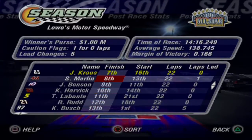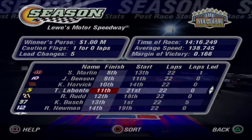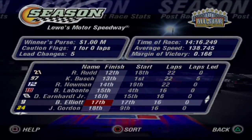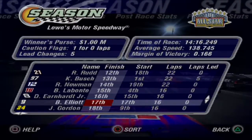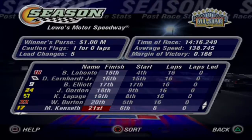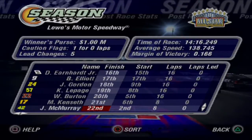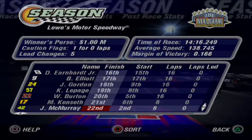Why is my controller acting like this? Kevin Harvick 10th, Terry Labonte 11th, Ricky Rudd 12th, Kurt Busch 13th, Ryan Newman 14th, Bobby Labonte 15th, Dale Jr. 16th, Bill Elliott 17th, Jeff Gordon 18th. Okay. Kevin Lepage 19th, Ward Burton 20th, Matt Kenseth, and Jamie McMurray come home 21st and 22nd.